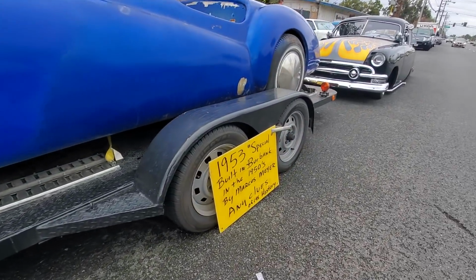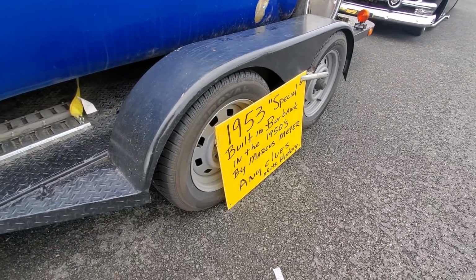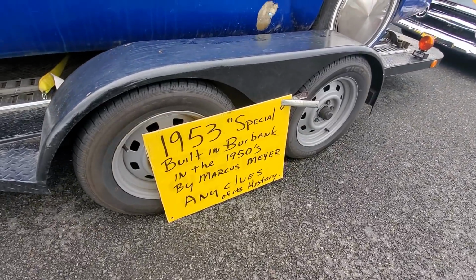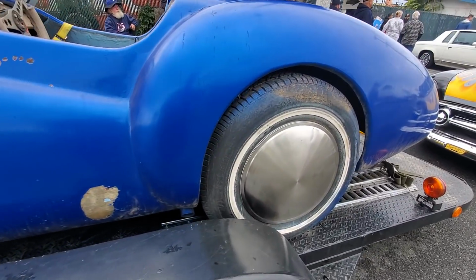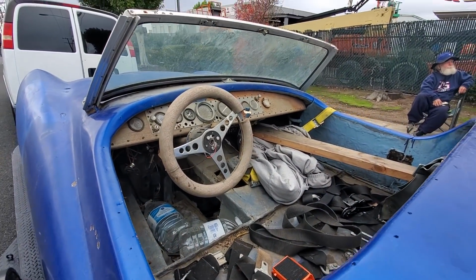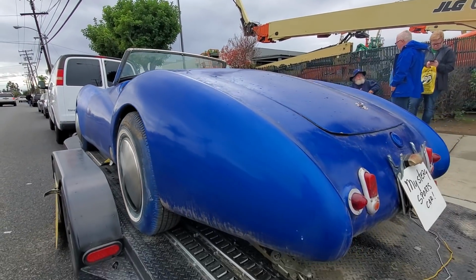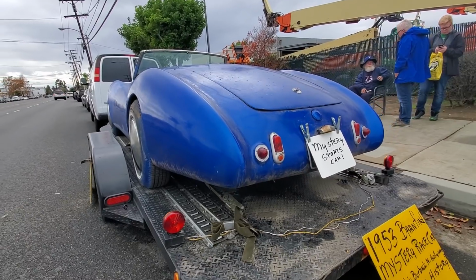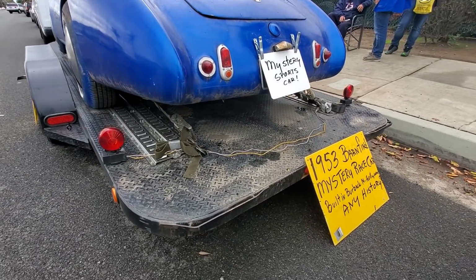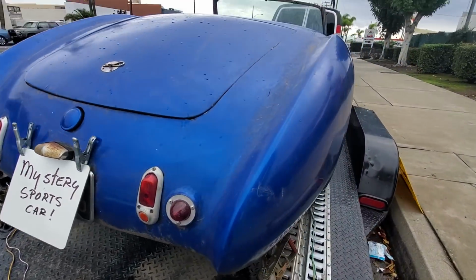53 Special, built in Burbank in the 50s by Marcus Meyer. Any clues of its history? It's got moon caps. We're here at the Mooneyes. Look at that. It almost looks like MGA 60 style. Barn find. How about that? Mystery sports car.